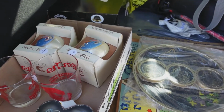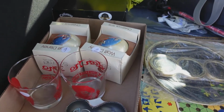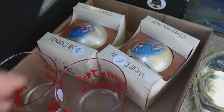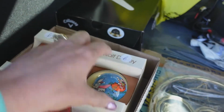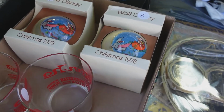Okay, so I'm gonna do the haul from the back of the car. It's windy and I think people are doing yard work, so you'll have to excuse the noise. So let me just turn these around. I'm gonna show you how much these are all priced for, and then at the end I'm gonna tell you how much I actually paid for the items.